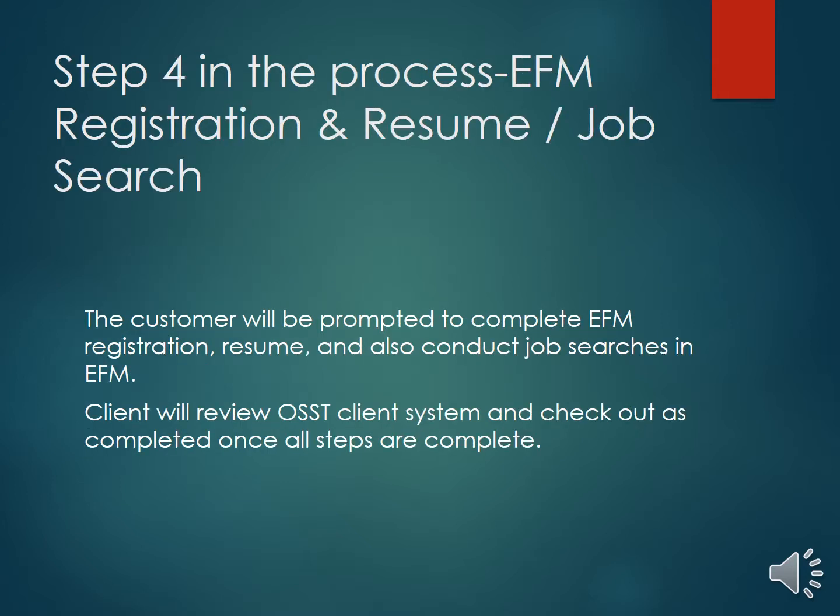Step 4 in the process is Employ Florida Marketplace registration and resume job search. The customer will be prompted to complete Employ Florida Marketplace registration, resume, and also conduct job searches in Employ Florida Marketplace. The client will review OSST Client System and check out as completed once all steps are complete.